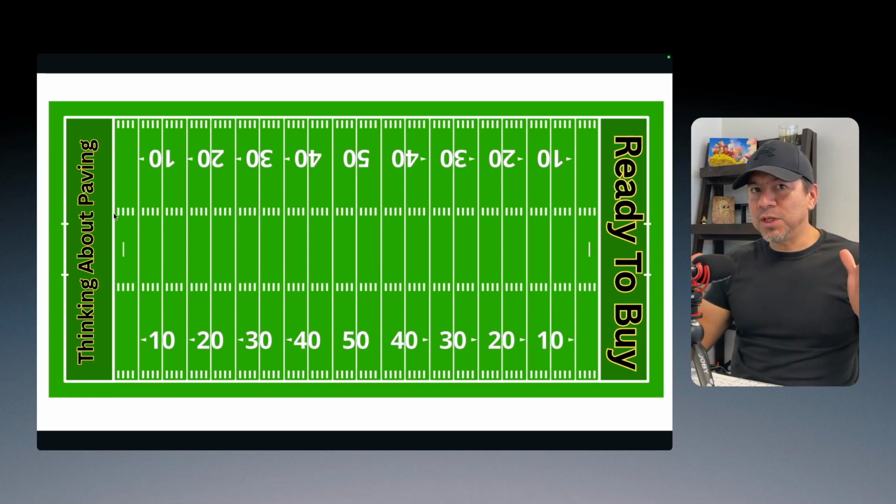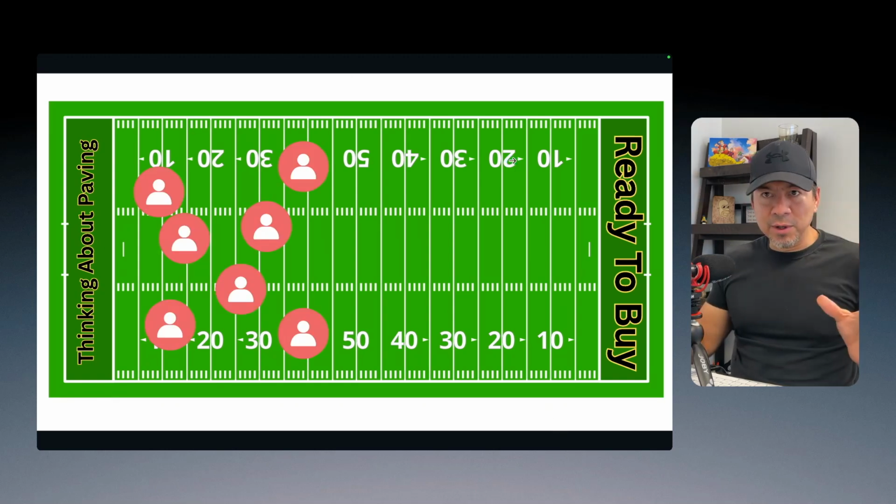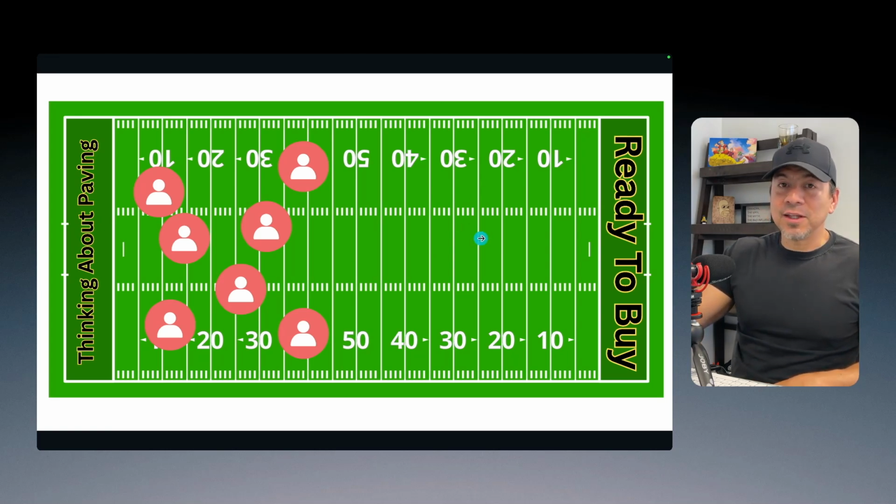There's always going to be a group of people that want to get paving. And then there's some people that have pretty much made up their mind to go ahead and get the job done. So you got a bunch of people in that area that are looking to get asphalt paving done. They need to get it done. They talk about it often with their spouses, with their business, whatever it is. So you got this group of people right here, right?